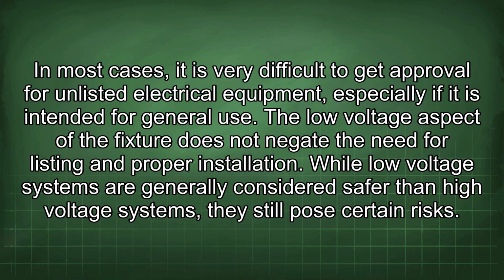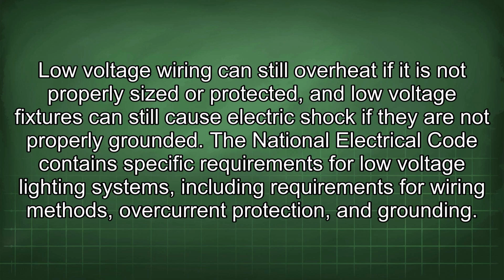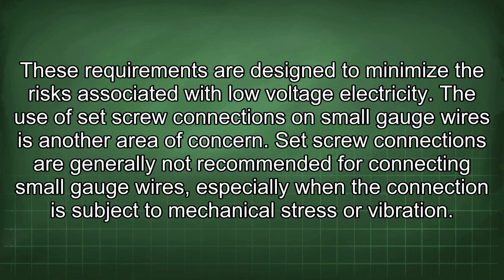The low-voltage aspect of the fixture does not negate the need for listing and proper installation. While low-voltage systems are generally considered safer than high-voltage systems, they still pose certain risks. Low-voltage wiring can still overheat if it is not properly sized or protected, and low-voltage fixtures can still cause electric shock if they are not properly grounded. The National Electrical Code contains specific requirements for low-voltage lighting systems, including requirements for wiring methods, overcurrent protection, and grounding. These requirements are designed to minimize the risks associated with low-voltage electricity.